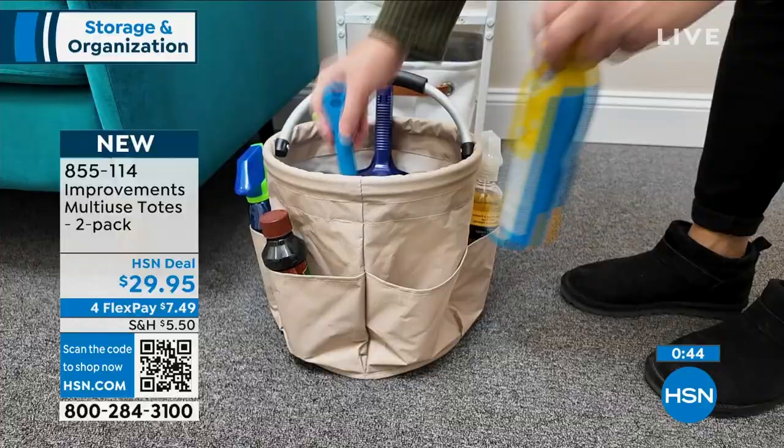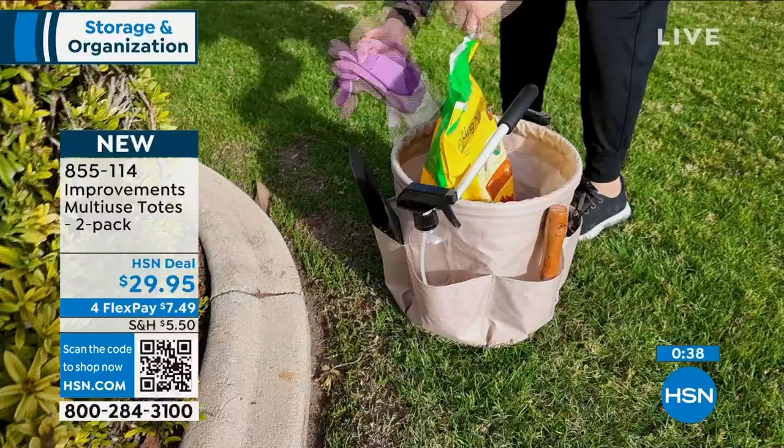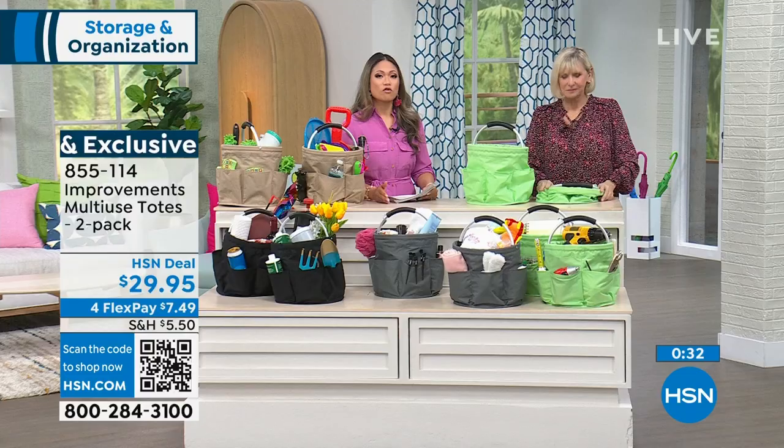And then it packs away really nicely because look how perfect the sizing is. It can fit underneath a cabinet. It can fit in your closet and you'll always know where everything is. And that's really the key to organization, being able to have a home for all of those important items. And when you're not using it, look how amazing this is.